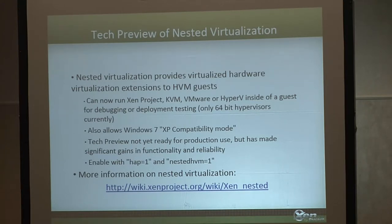who are in part our user base, they have to run tests. And you don't want huge farms of all sorts of hypervisors hanging out all over the place to run your tests. It'd be really nice if you could have a couple of test pieces of hardware and simulate a nice pool of various hypervisors to run software tests against. So this is actually a neat concept, and it is well supported. We even have Windows 7 XP compatibility mode and stuff like this set up, and setting this up is not difficult.